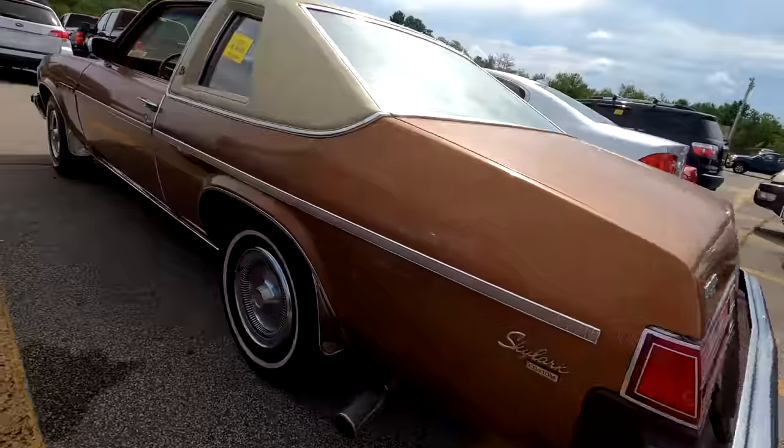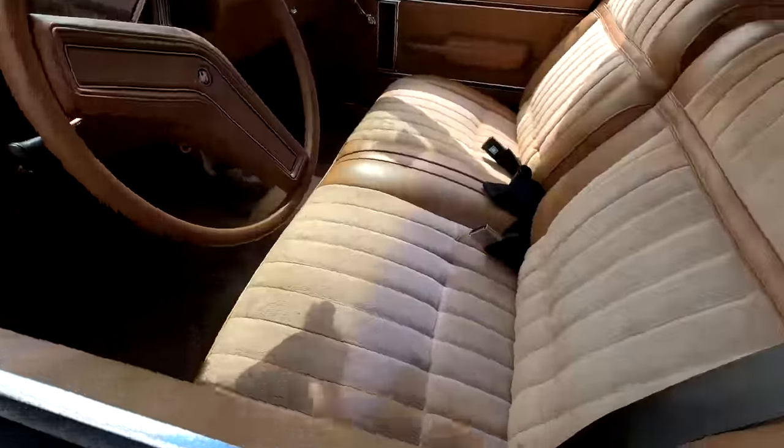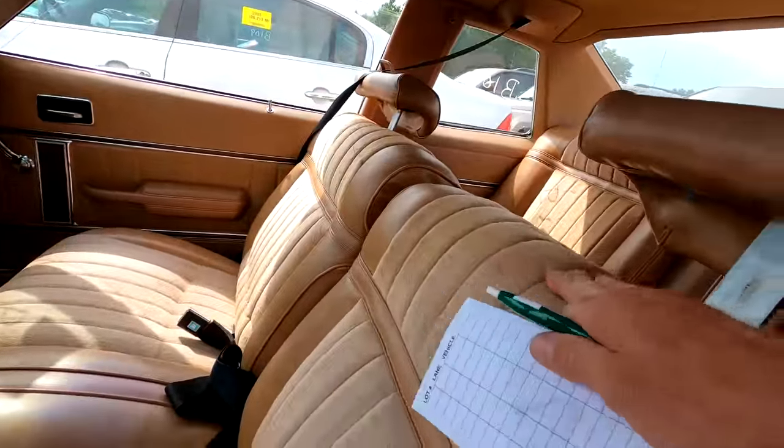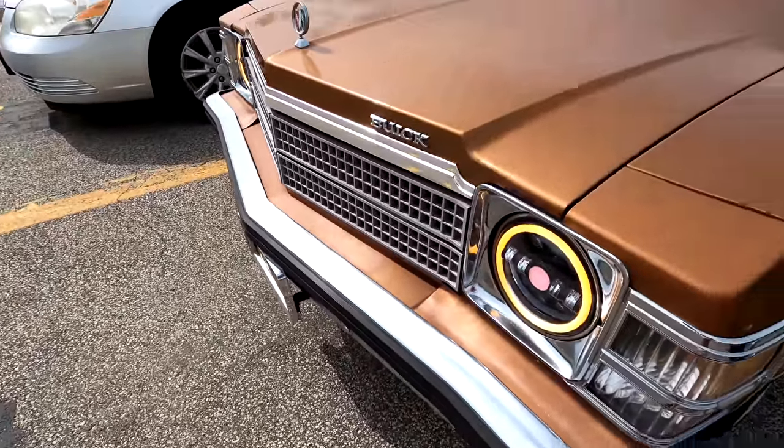What do we have here? Like a 75 Buick Skylark? Nope, 79 Buick Skylark. This is ugly as F too, actually. Look at this fabric though, that looks comfy. Wow, the 70s. Browns and oranges everywhere. Now one question, the whole car's original. Why put those in it?